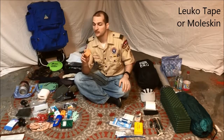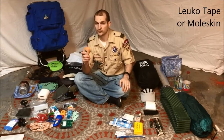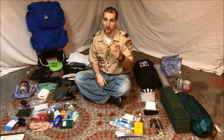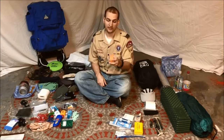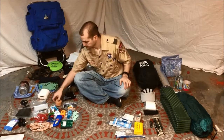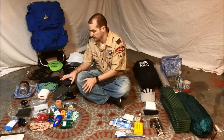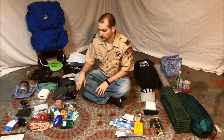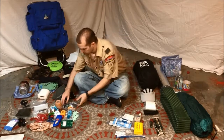Some Leuco tape. You can also use moleskin, which is great for blisters. If you feel you're getting a hot spot, if you're getting rubbed raw somewhere, just pull your moleskin out of your pack, put some on, it'll be worth it later. Most of this stuff is good to have in your pack. If you don't have it, that's okay. If you can find it and load it up, great.